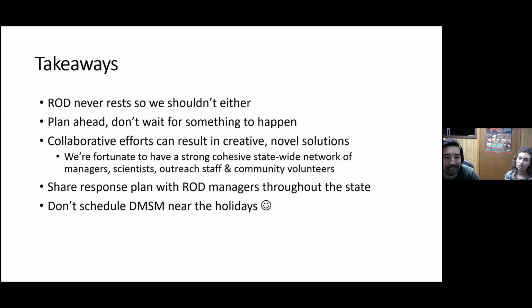That being said, the urgency that we did have to face allowed for a quick collaborative effort, and it showed us how many people are really there waiting to support us over on Hawaii Island and statewide. We have a really amazing statewide ROD group that we were really quickly able to create these new solutions to situations that didn't fit into the management box that we hadn't left before.